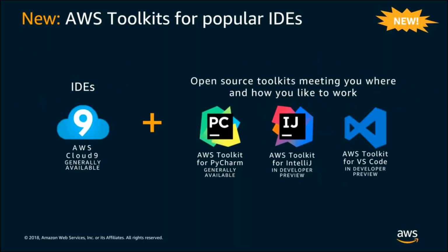Now, when you want to build all of these serverless applications that you're going to be building, you're going to want to use the tools that you've probably been using for a while. And so here at AWS, we have an IDE called Cloud9, which I'll show in a little bit here towards the end of the presentation. But what we've heard from a lot of our customers over the years is that they want to continue to use the tools that they have today.